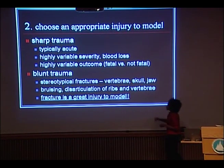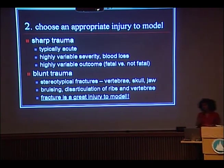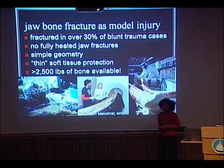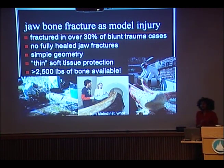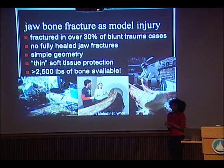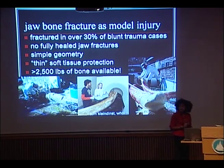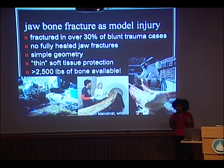So we've categorized all the injuries that we've seen in these whales killed by vessels. Now the next point was to choose which injury we thought was great for modeling. And what we determined was that fracture, being a binary condition, it's either fractured or not, is a really great injury to model. And so we looked at all the different bone types that were seen fractured and determined that the fracture of the mandible or the jawbone is a really great injury for our numerical model, in part because it's found fractured in about a third of the cases of blunt trauma due to ship strike.